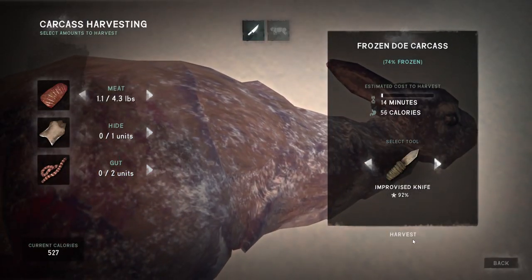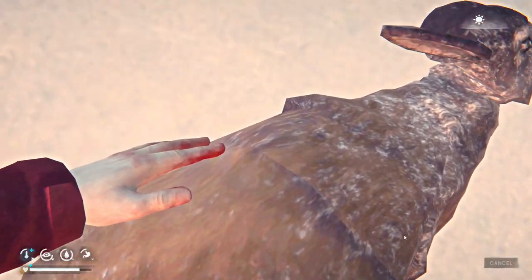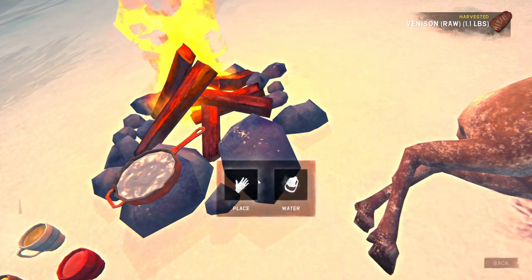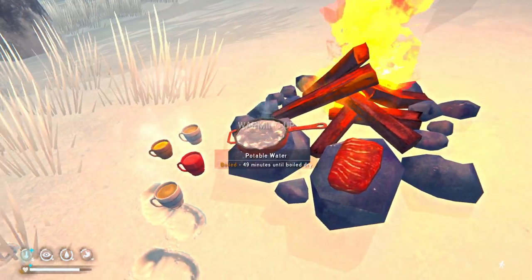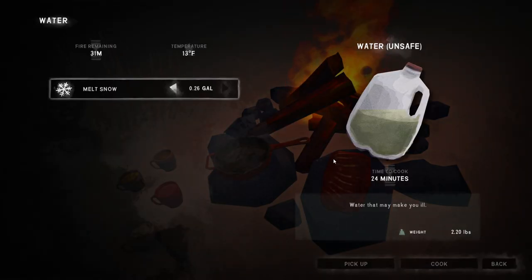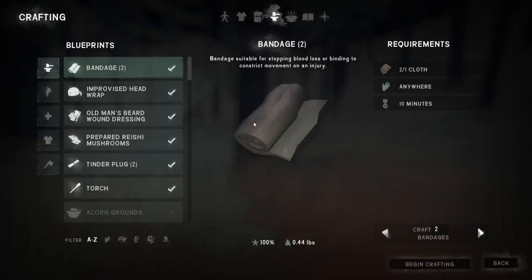Let's go ahead and grab some meat. Keep this going. We're pretty much going to clear out all the carcasses I can find in Mystery Lake today, so that we can get ready for hunting. Let's go ahead and cook this. All right, we're gonna take that. Let's go ahead and cook another batch of water. These are fine, we're over here. I do want to go ahead and prepare some mushrooms.